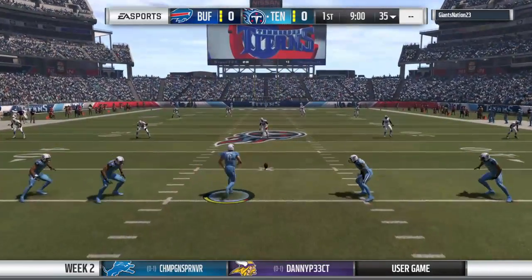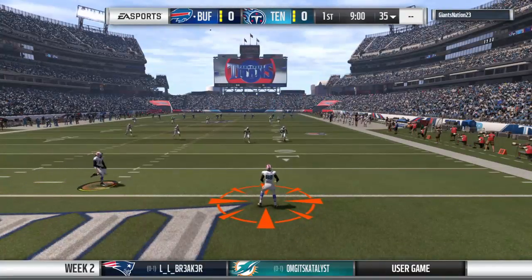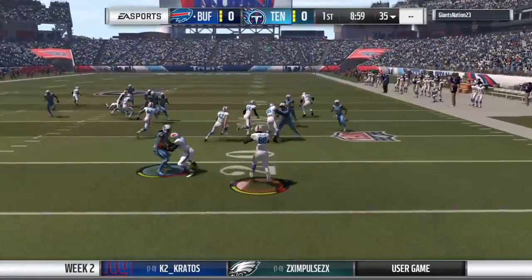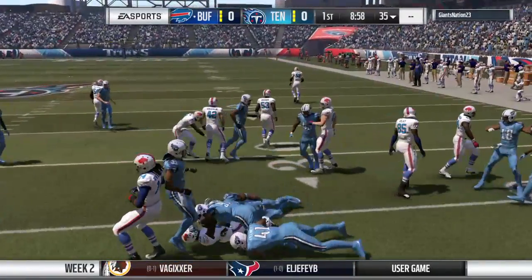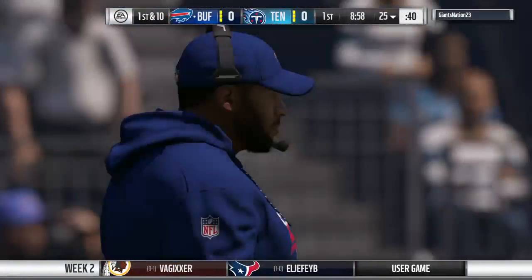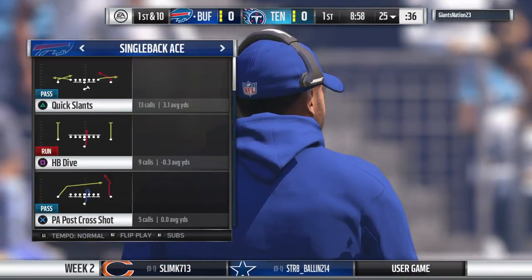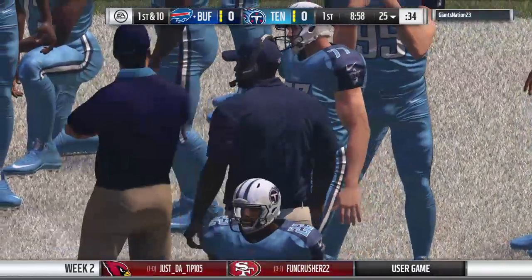We welcome all of you to Nissan Stadium on the banks of the Cumberland River in downtown Nashville, Tennessee. Today, after a crazy opening weekend, it's on to week 2, and we've got a good one here between the Buffalo Bills and the Tennessee Titans.